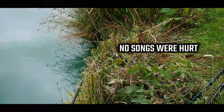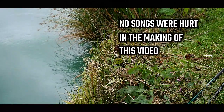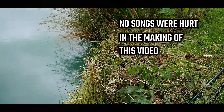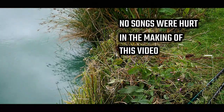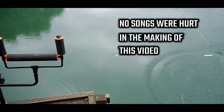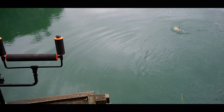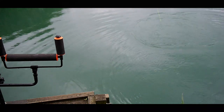Perchy, come on, Mr. Perch. Oh, come on, Mr. Perchy. This isn't a perch. Or if it is, it's a big one. It's a big one. No, it's a carpy car.